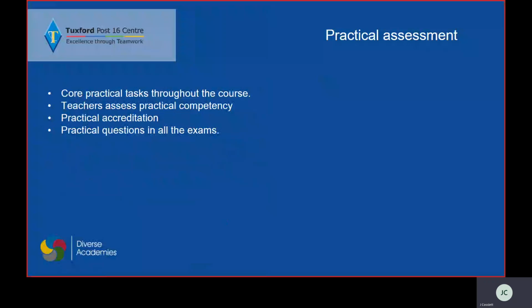You will also have practical questions in all the exams. So the core practicals that AQA say you have to do, you will get questions on those in the exams. But as I said before, we don't limit the practical work just to those core activities. We do practical to learn from in a variety of different topics. Obviously, some are more practical based than others, so at some point you might be doing a practical every week or every other week. For other units, it might be slightly less regular.